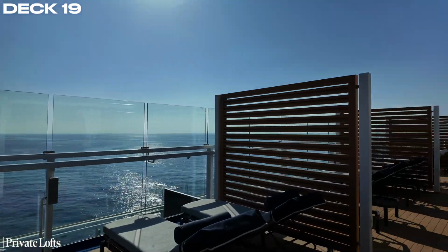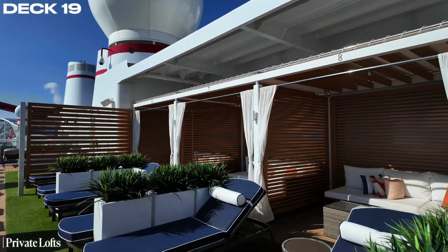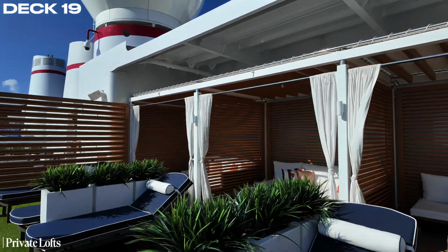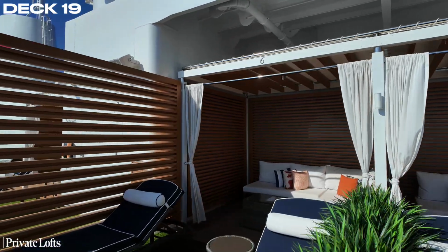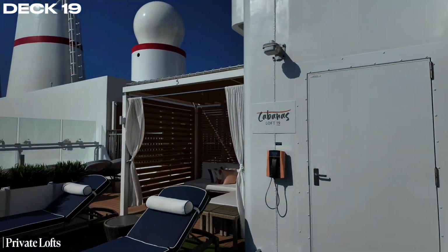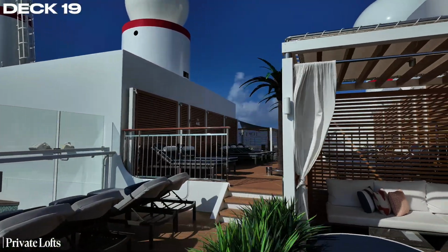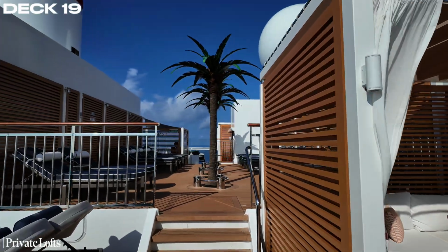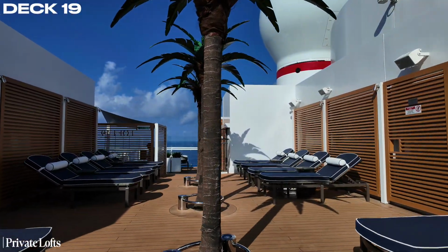So the views from up here are insane. It's the highest deck on Jubilee. Whether you're sunbathing, sipping a mimosa, or snapping a selfie, you've got a 360-degree view of ocean magic. The rest of deck 19 does connect with Serenity, the adults-only retreat below. So if you're looking for peace and quiet, poolside perfection, and the whole upper area as your own sanctuary, then this is the place for you.